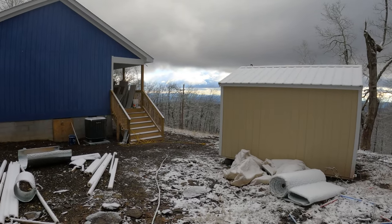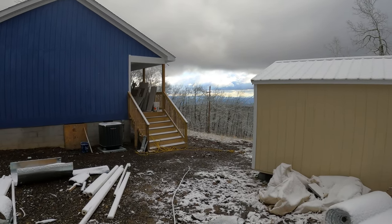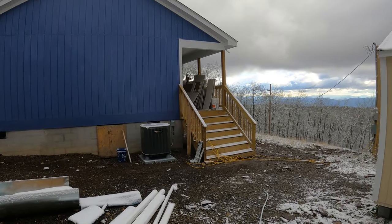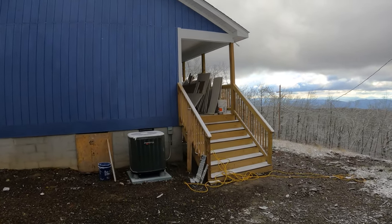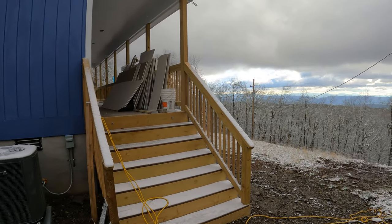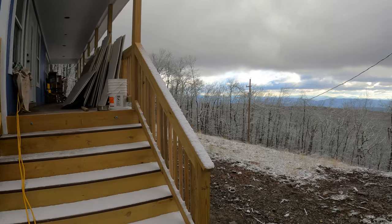Let me get the fireplace going to keep it dry on the inside, and it'd be good to burn it while I'm here. And since we have the microwave, I might have some oatmeal this morning for breakfast, and chicken noodle soup for lunch. That sounds pretty good.